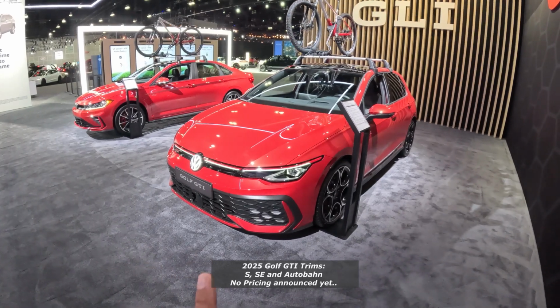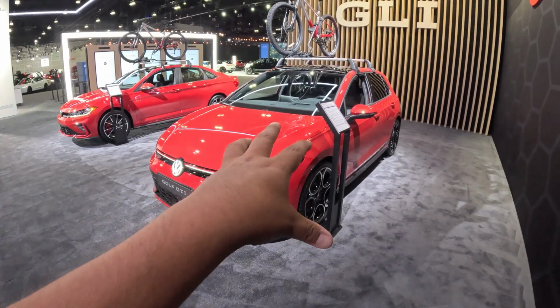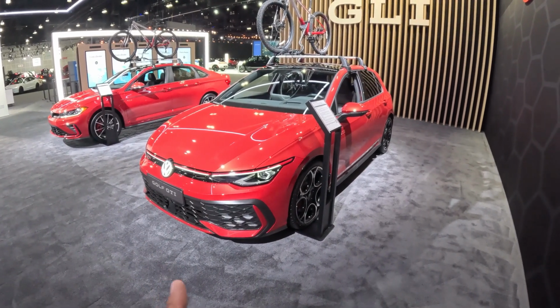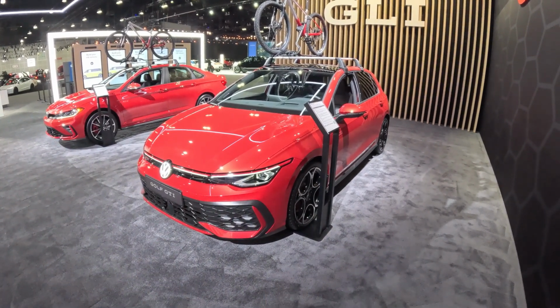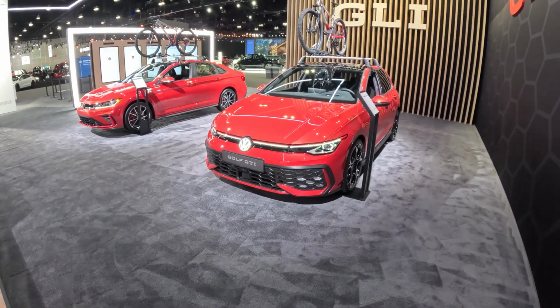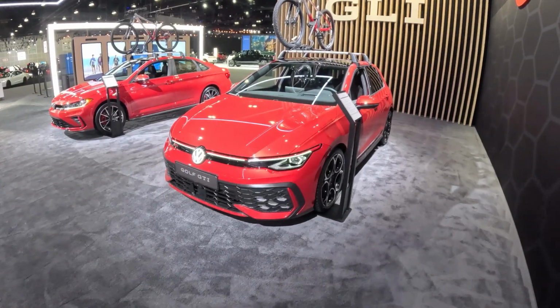Of course, revised for 2025 are the front headlights, rear taillights, and the interior gets a new 13-inch screen. And the biggest news for 2025 is that Volkswagen is no longer offering a manual transmission with this Volkswagen Golf GTI. So unfortunately, you have to stick with the DSG transmission.